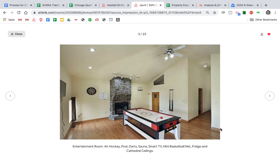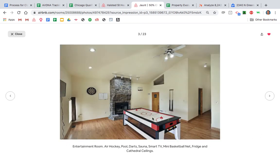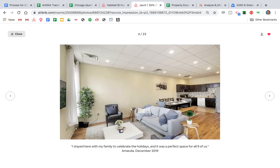Just so you guys know, my thought process while I'm looking at this is that this photo should be before this photo, because this photo kind of isn't that great. It's okay. Then you get to this one, it's a lot better. So I'd rather start off with this one, makes people feel a lot better, and then jump back. Once again, not talking about how to do a listing. We're trying to do the comparables. So I can see that this is a good entertainment room.